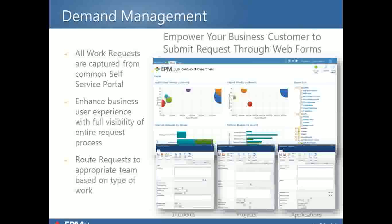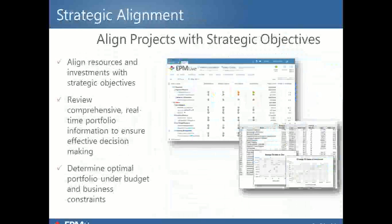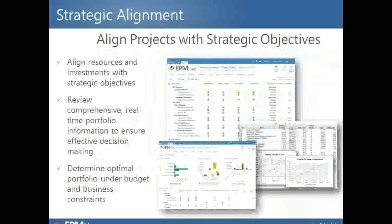So we talked about demand management, and really here is providing a facility for capturing all different types of work requests. And again, it could be incidents, projects, application work, and then having routing occur to the appropriate team so that work is assigned to those team members. Alignment, we mentioned alignment is one of the key components of having a PPM process, and really is within your project request forms, having the ability to demonstrate how every one of those portfolio items maps to your strategic objectives or criteria.